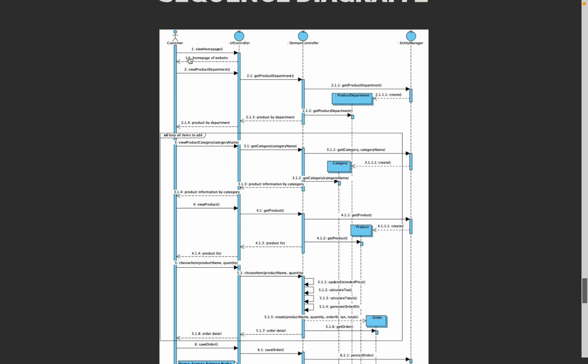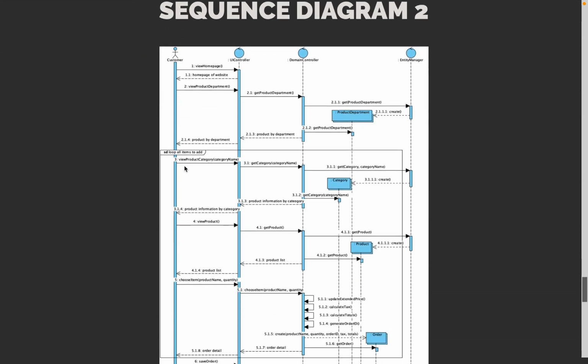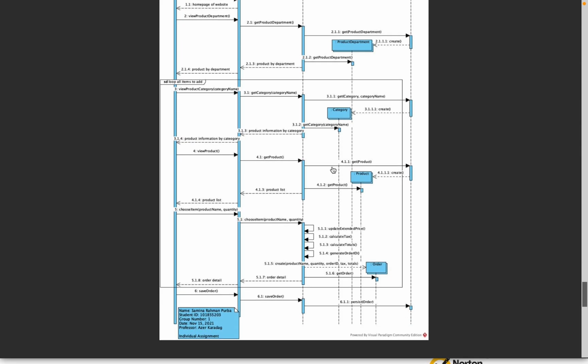So first, the user views the homepage. It displays the homepage of the website. They view the product department, and then the product departments all get shown, just like I have a scroll shown over here, the product department. And then the user can also query by category, and then a query to view a list of the products. And then these are the steps that they're taking.